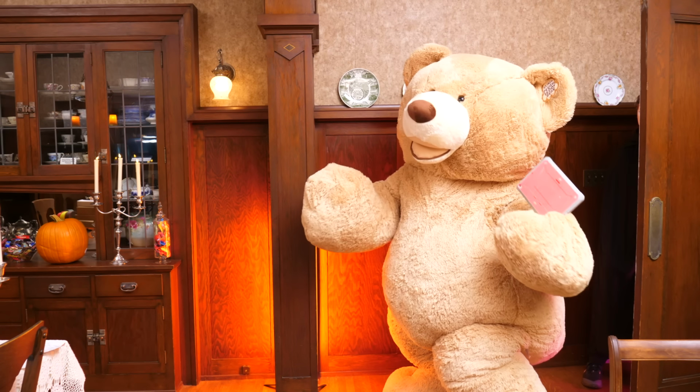You know what would be amazing content? I need Jake Paul and Logan Paul to box each other in these teddy bear outfits.